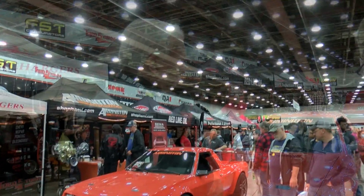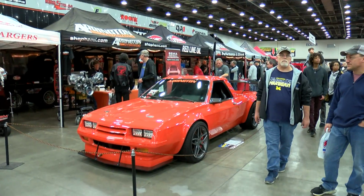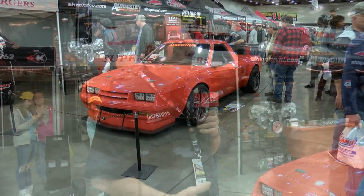It's 8 inches wider than it originally started. All of the flares are handmade steel. All of the fronts are carbon fiber and aluminum. The rear valance is handmade steel. We built everything in this truck. I mean, built the roll cage. Excellent work. Oh, thank you.